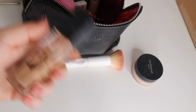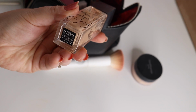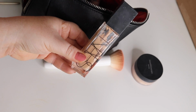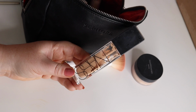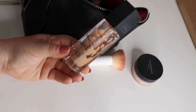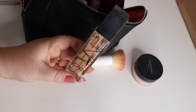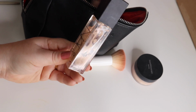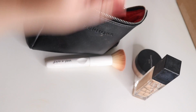My other foundation is the Nars. This is also quite dark. This is M1.2 Patagonia. And I wore this at nighttime. And I actually ended up wearing this during the day as well. No, I didn't. I didn't wear makeup during the day. I thought I was going for a 5-minute walk and it ended up being 3 hours. And I did not wear makeup. But I wore this 2 nights in a row. Yeah, so I love this foundation. I just don't wear it much because obviously it's quite dark.